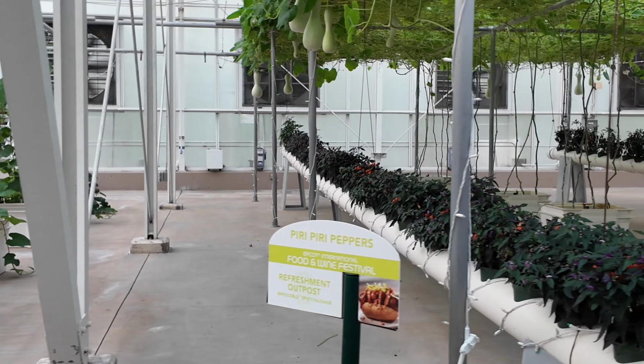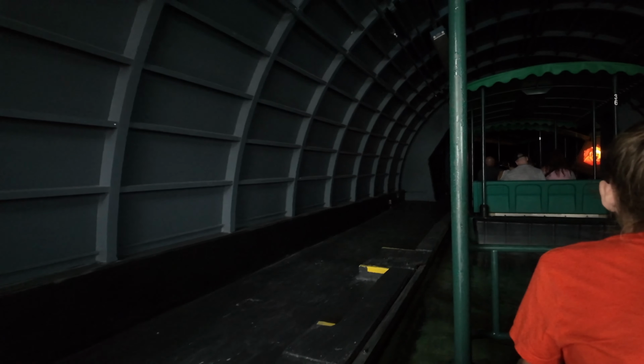In our lab, EPCOT scientists are working with the U.S. Department of Agriculture on a number of innovative projects. The goal of these efforts is to produce higher yielding and better quality.